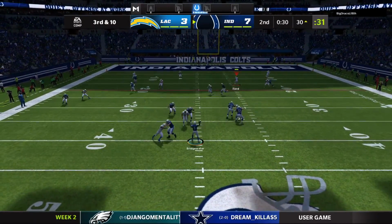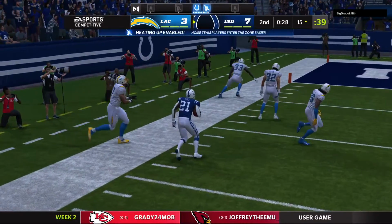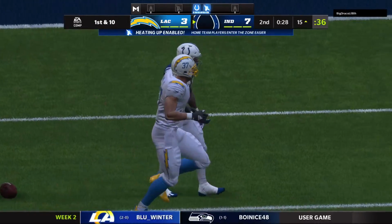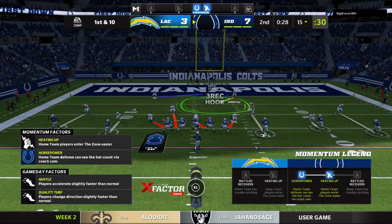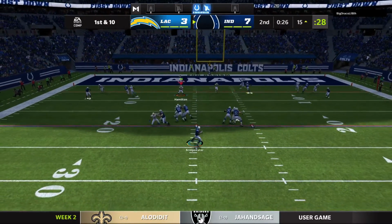Bridgewater. Toward the sideline. Did he keep the feet in? Yes, he got them both down, says the side judge. And that's good enough for a first down. Another good reception there. The Colts on the march. Line of scrimmage, the 15. It's 1st and 10. Inside the red zone here.